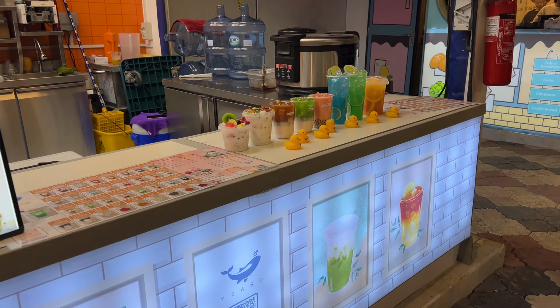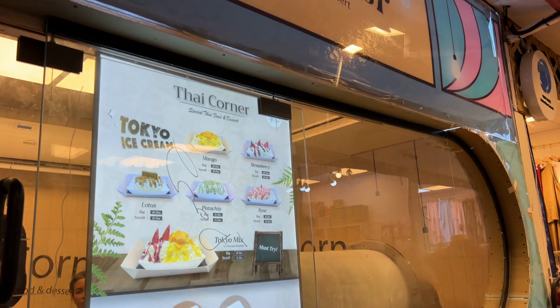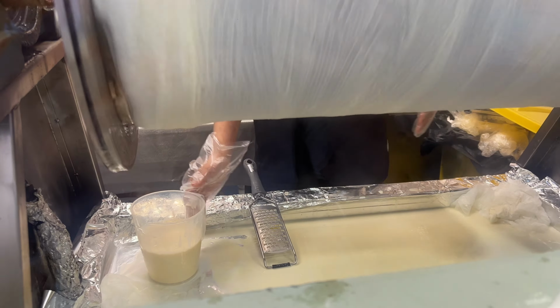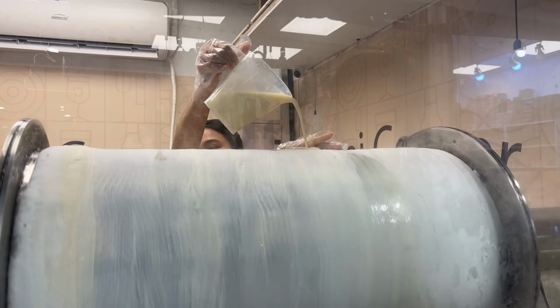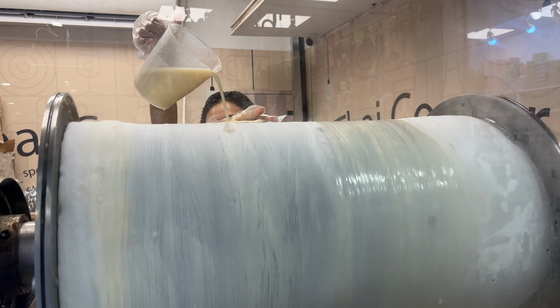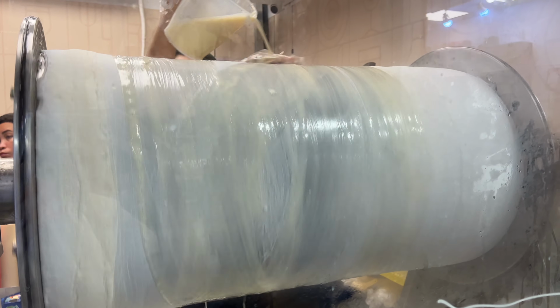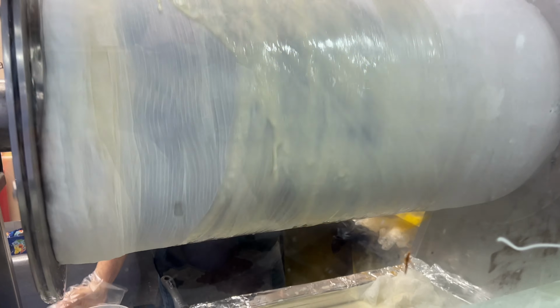For me, the Thailand area had the best desserts. They had bobas and like really cool mocktails. They had this shaved ice cream. I didn't end up getting it, but I thought the concept was so cool. I was actually just standing there mesmerized by them making it, but I've never had this before. If you have had it before, please comment because I do want to know what it tastes like. Is it nice or is it just a hype?